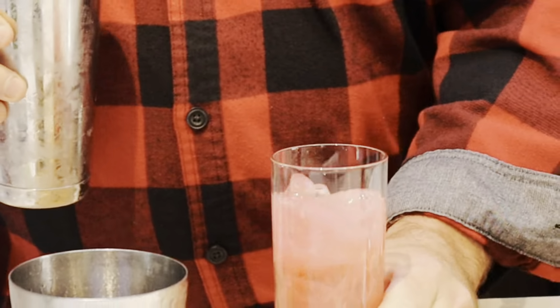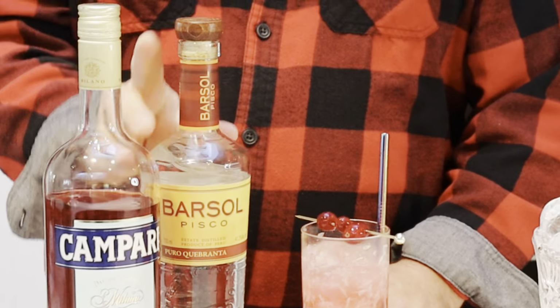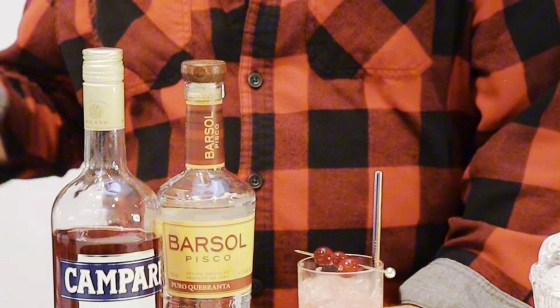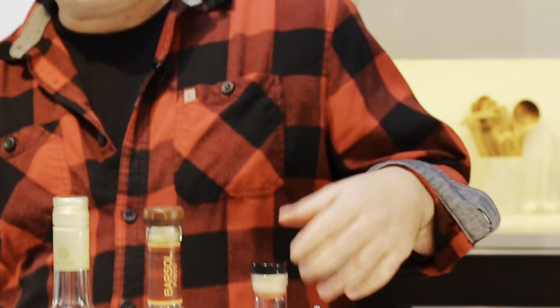All right, so this is the part of the video where I ceremoniously take a sip of the cocktail. And it is fantastic. The Campari definitely gives it a little bit of bitterness. The Pisco, lots of aromatics coming through. A little bit of heat and tartness from your cranberry syrup. Obviously the skins from muddling that lime comes through. You get the expressed oils from the lime. It's just a great, easy drinking cocktail for the holidays. Cheers.